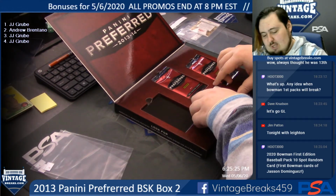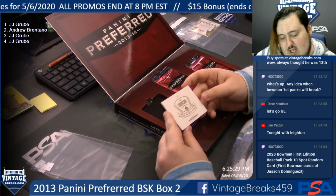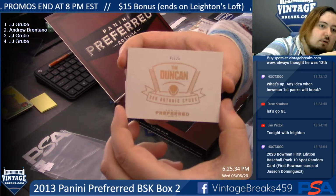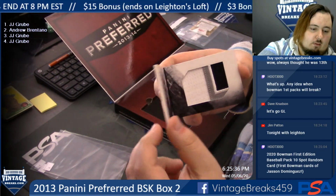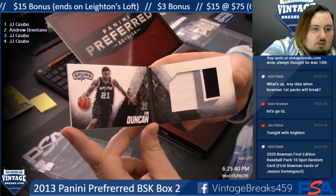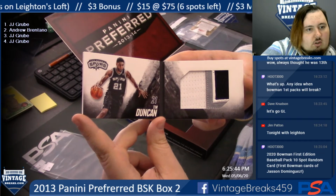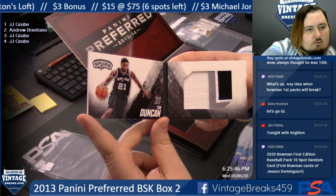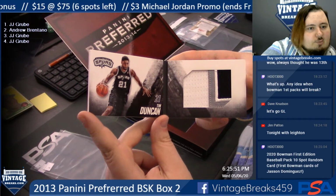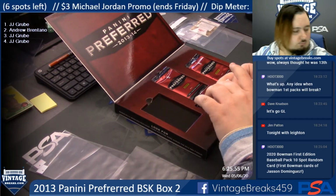Spot 2, you get the booklet, Andrew. 5 of 25. Tim Duncan booklet. I like it. It looks like we got a piece of his number. I love it. Or it could be a Spurs. Nah, that's part of the one. That's part of the one? I like it. Yeah. All right, Andrew, this booklet's for you. Yeah, it's like the bottom part of that one. That's nice, though.